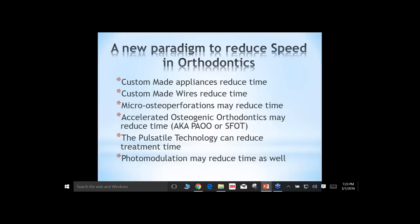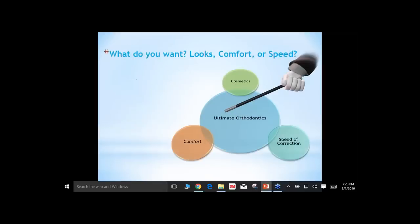Our goal is always to try and give people a diverse menu. From the menu, you decide your outer limits of what you can and cannot do, and then we design your therapy. So again, looks, comfort, and speed, in my world, that represents something called ultimate orthodontics. And if you want all three, it's not a problem. This is what we do.